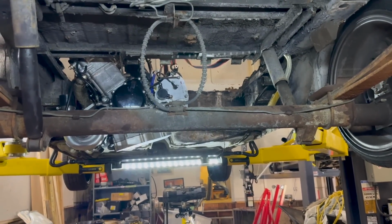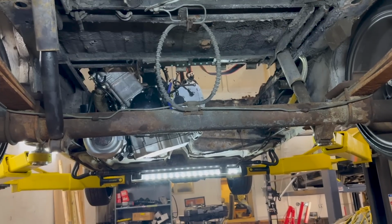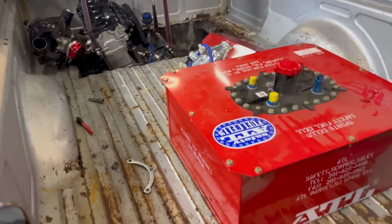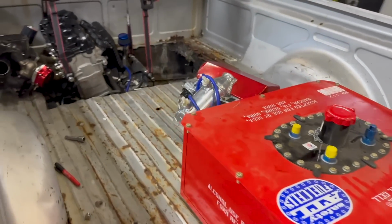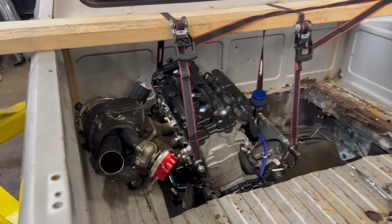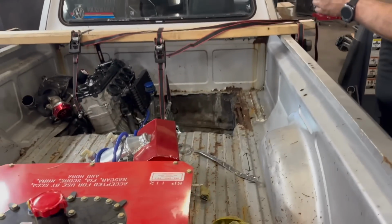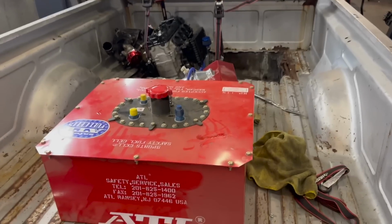Hey, Chad, thanks for the raise. Yeah, that front end's gonna go way up. It's about 3.5, 4 inches down too low. I'm not allowed on camera. This thing's gonna sound evil. Holy shit, I know it.